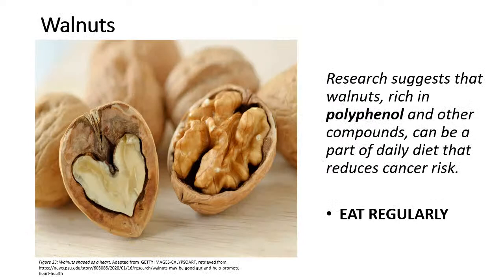Our next food is going to be walnuts. Research suggests that walnuts, which are rich in polyphenol and other compounds, can be part of a daily diet that reduces cancer risk. So this is something you want to include in your diet regularly.